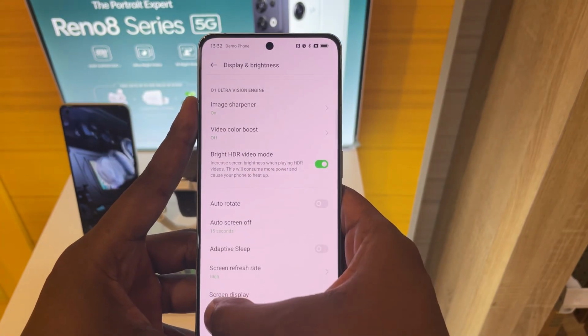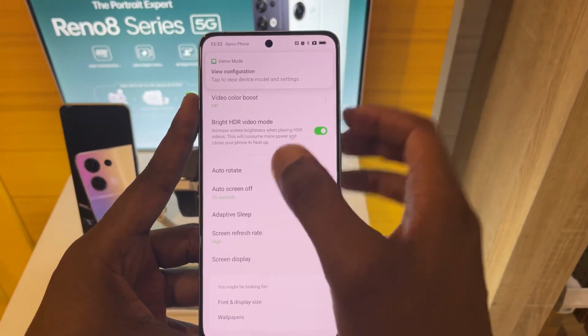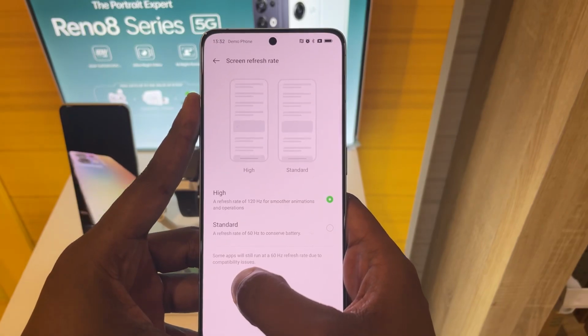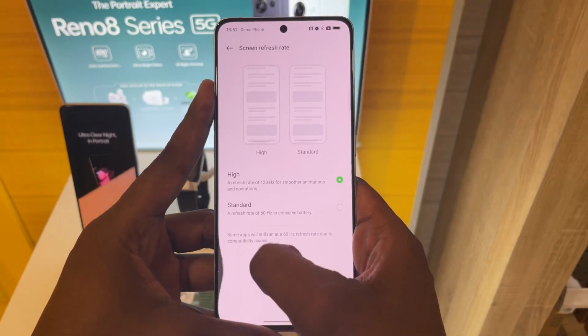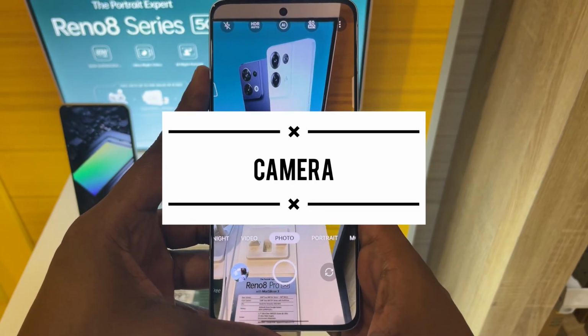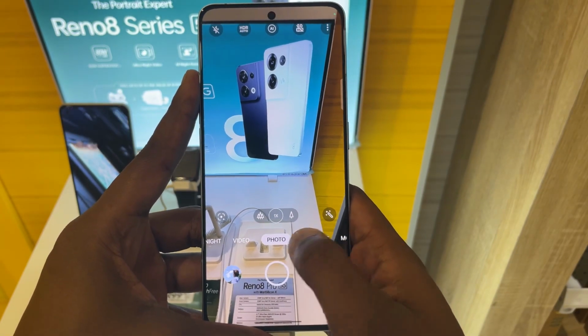You get to choose between a solid 120Hz refresh rate or 60Hz. Wish it had an adaptive refresh rate though, but it's still one of the best screens in the mid-range market. I will say content consumption on this display is amazing. You will not be disappointed. But now that we've checked the display out, I wanna give that MariSilicon X neural processor a try. So let's jump into the camera.